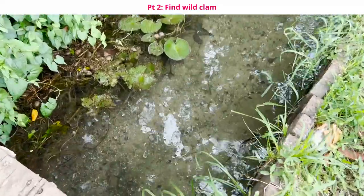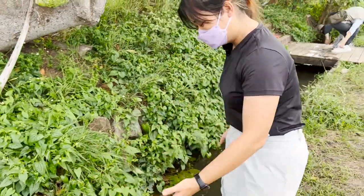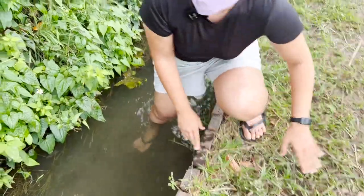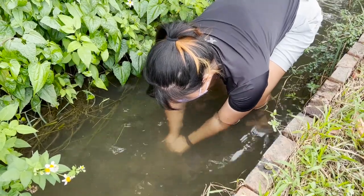So we are here today to find Lala. We have to go into this canal to find Lala. Okay? Wow! You need to go down and then you need to tuck a bit. And then.